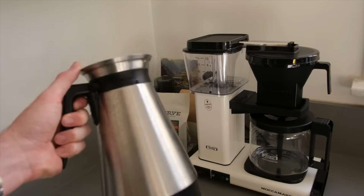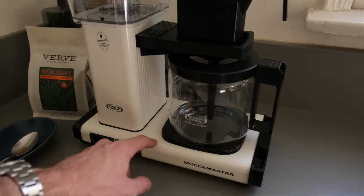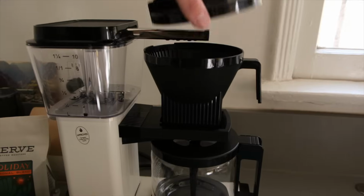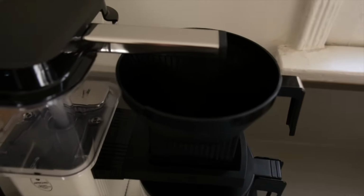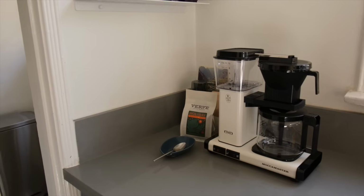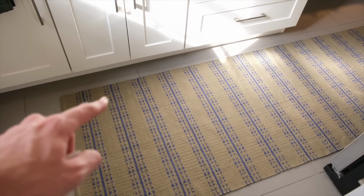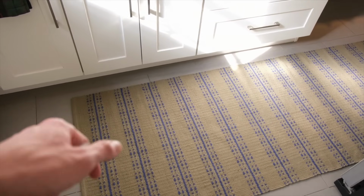And also my kitchen's already so gray and this one is metal. And I love how this is sort of a cream off-white. If you're gonna buy a coffee machine, get a Mocha Master. It's basically just an automatic drip coffee maker, and drip coffee at home is the best kind of coffee in my opinion.